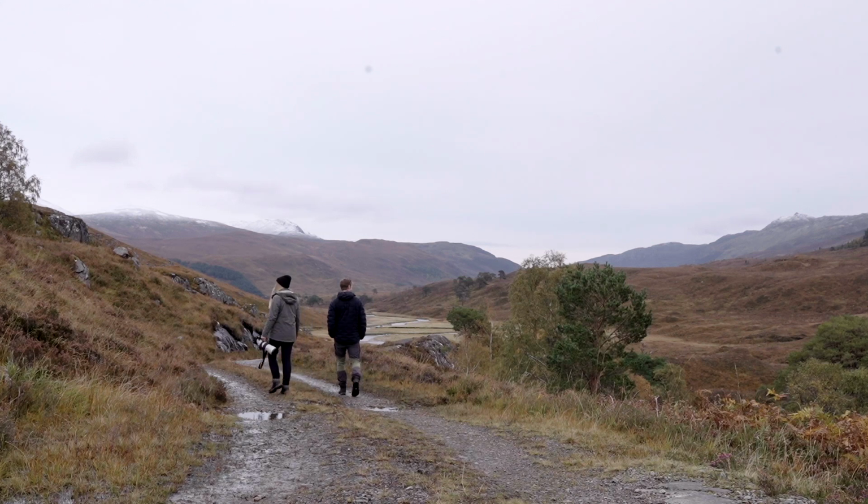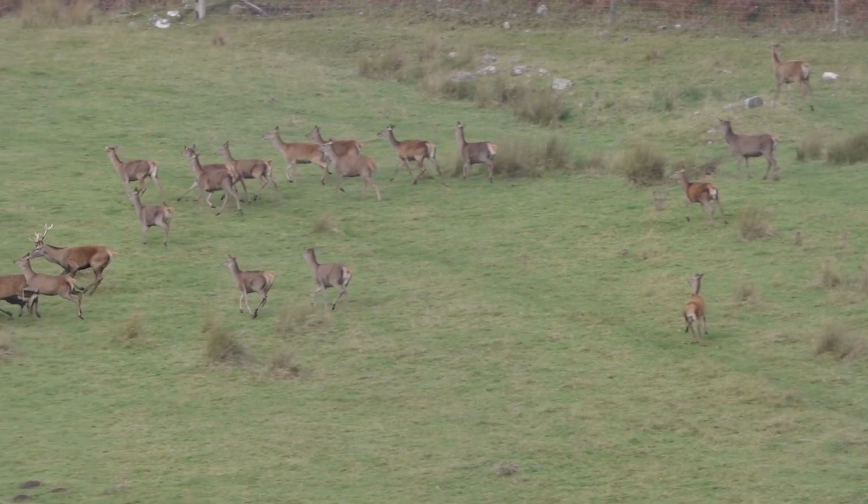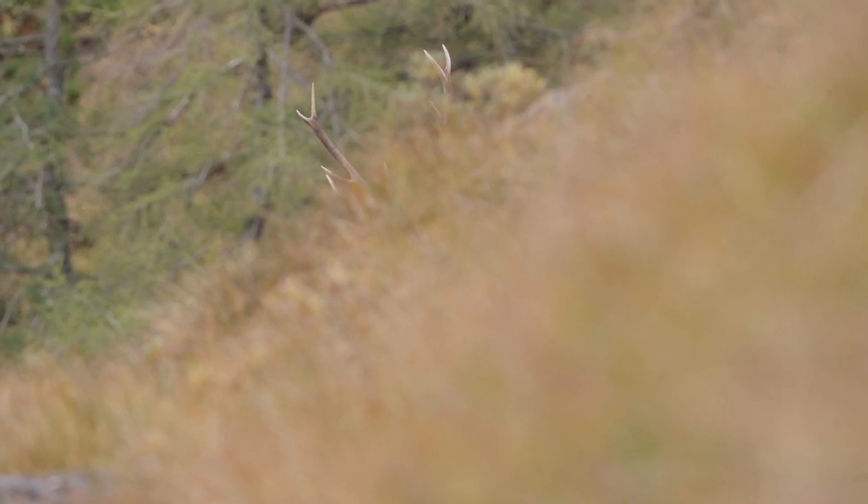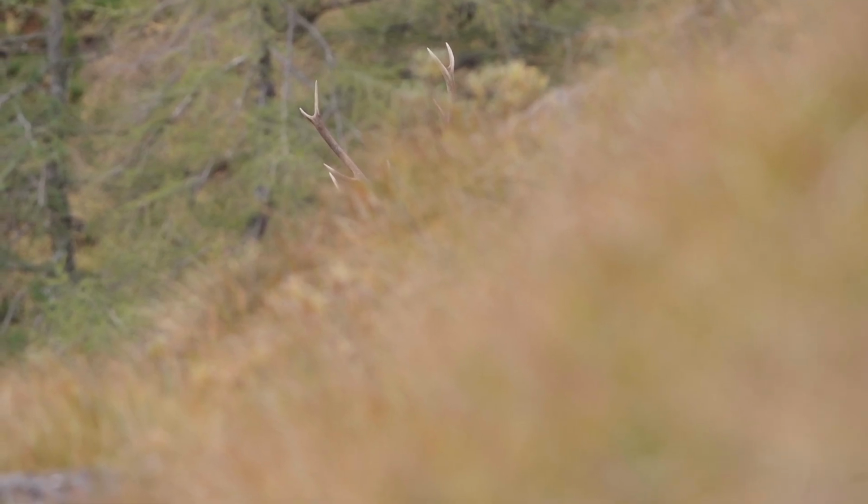There are an estimated 400,000 red deer in Scotland, which is an exceptionally high number. And so you might think that they'd be really easy to spot, but unfortunately there is a lot of landscape for them to get lost in. But you can make it much easier for yourself to find them by looking in the right place. Where we are here is in a valley just west of Inverness, and it is perfect for red deer.